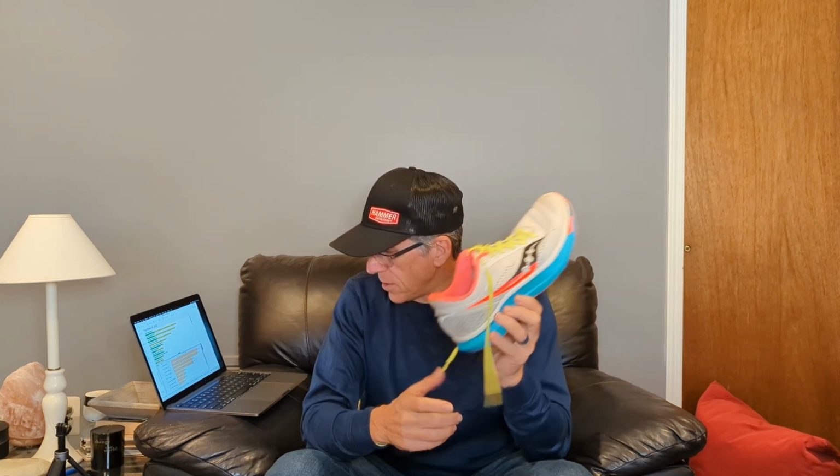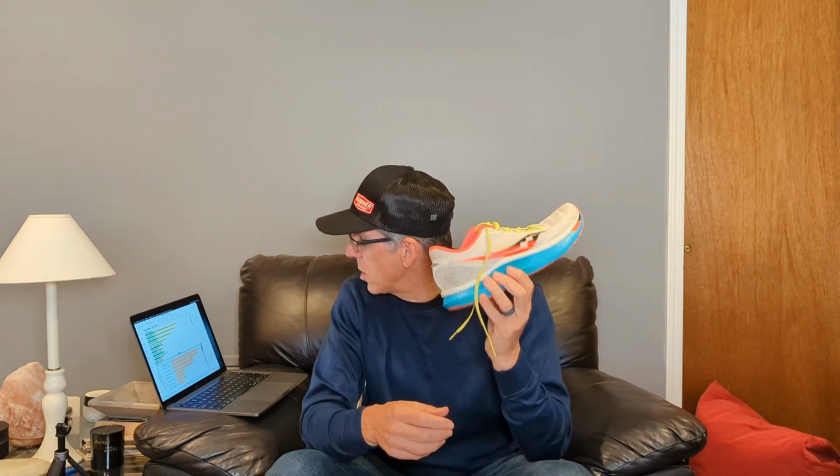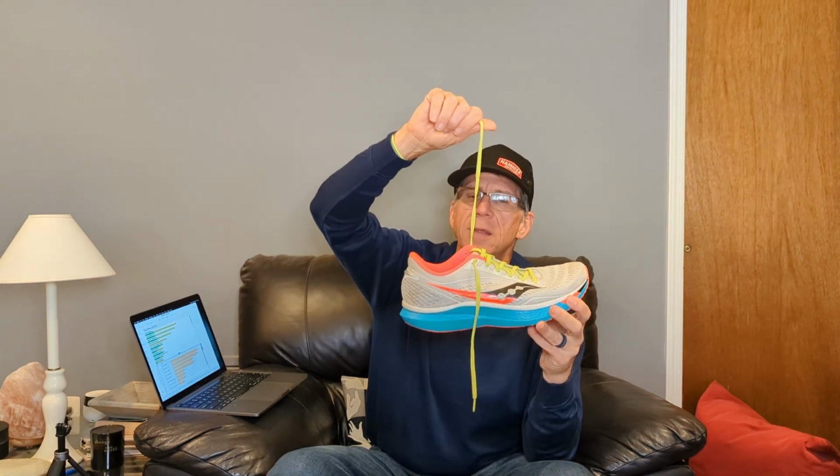The toe box is still pretty good. The upper is still really nice as well. So it's a good gym shoe. I will take this on treadmill runs and maybe if I was doing a really short run. It's the Saucony Original Speed 1. I have another pair of these in bright green, same color as these laces, and that is my Speed 1 that I'll be running in this year coming up.